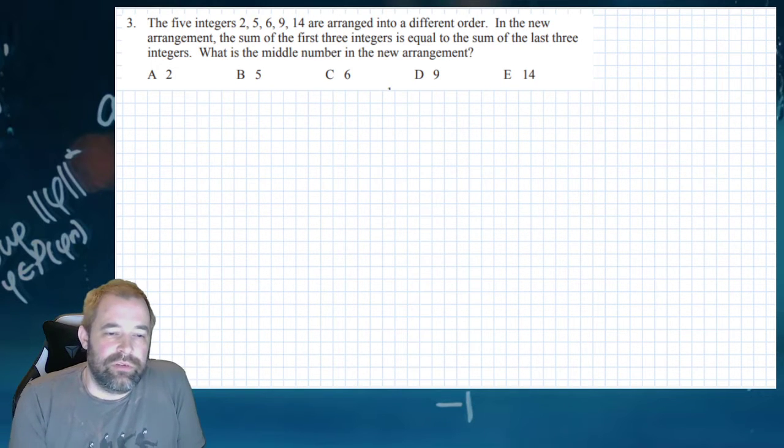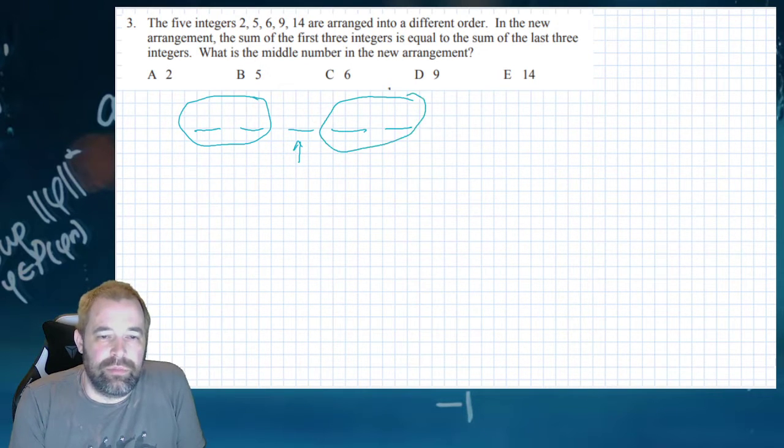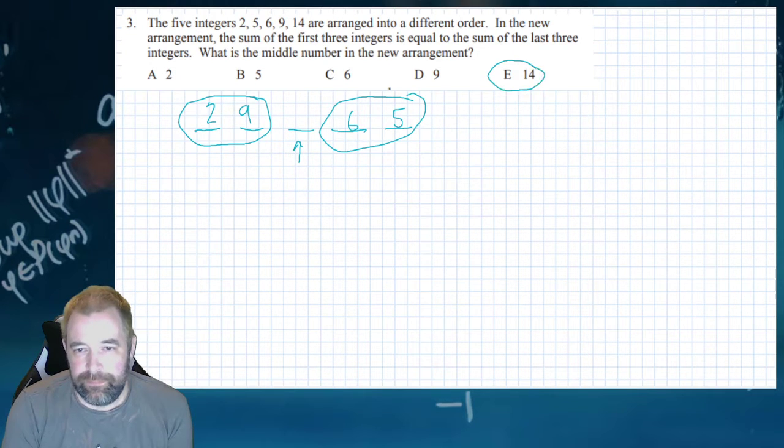Oh, so because you're going to have five numbers, this one's going to get counted twice. So this is going to be in both the first three and the last three. So all you're looking for is these two need to match these two. So we're looking to pair these numbers up so that they match. So you can do 2 and 9, and 6 and 5 gets you 11 either side, which means 14 is going to be in the middle.